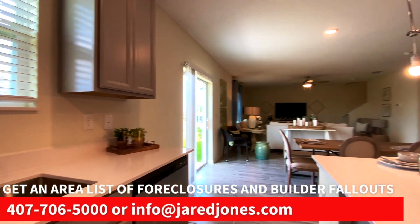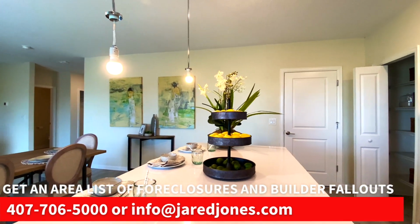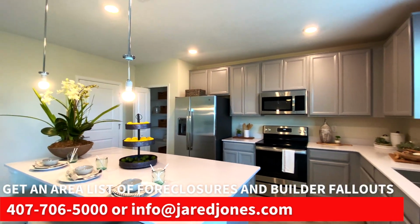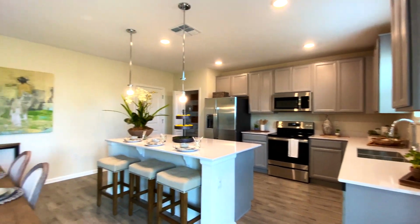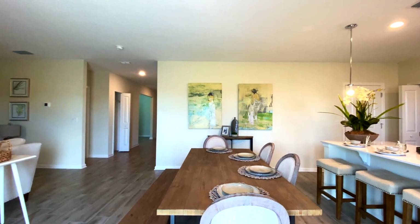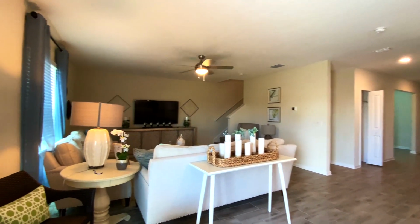And as far as this particular community is concerned, you're close to the 27, you're close to I-4, there's a lot of shopping nearby. The hospital is located about 5-6 miles away, which is always good for property values. And there's plenty of restaurants. Posner Park is nearby, which has movie theaters and coffee shops and malls and all kinds of things there.